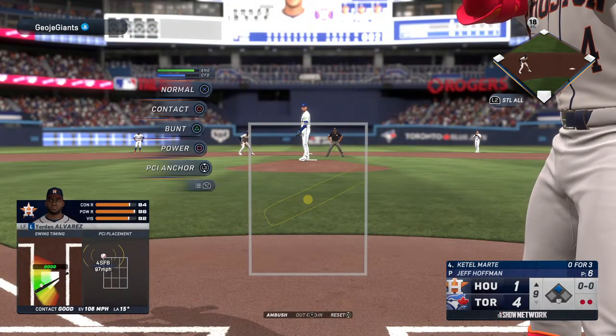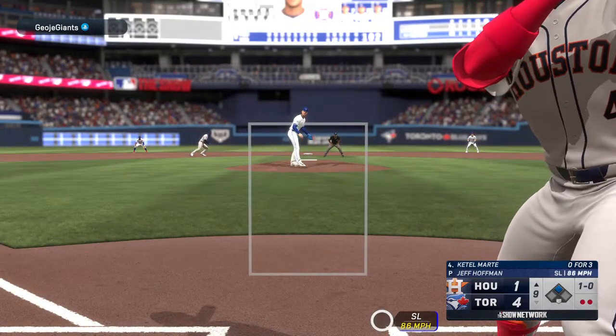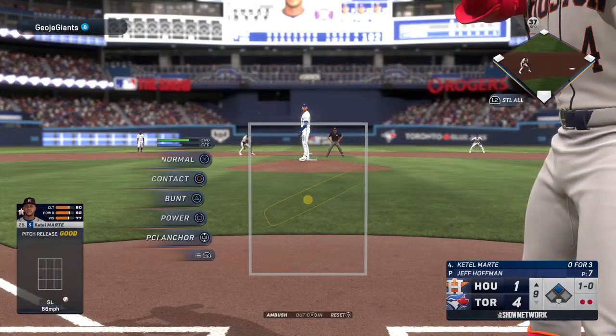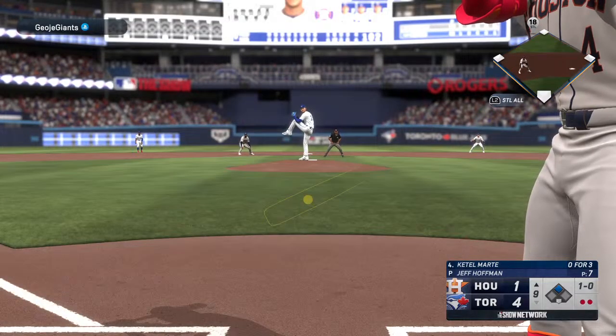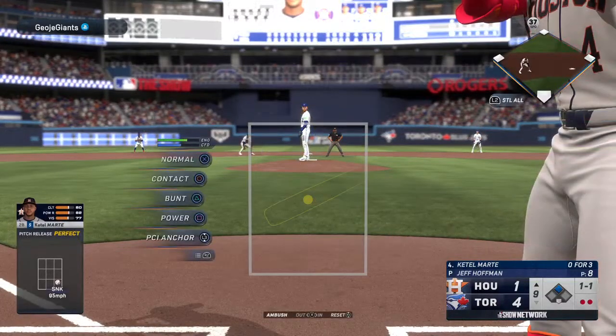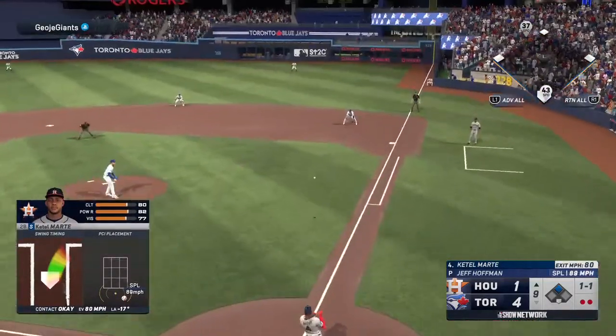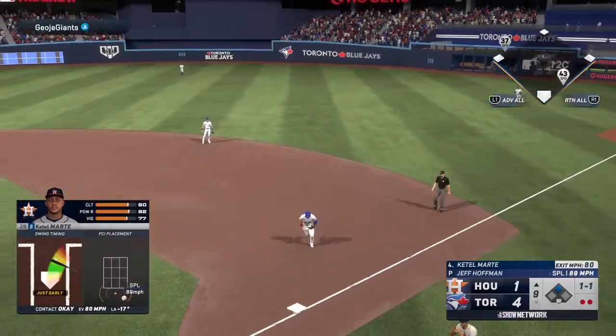An outstanding hitter in Ketel Marte. The Blue Jays trying to close out a 3-run lead here in the top of the 9th. There's the strike, 95 on that one. Okamoto.